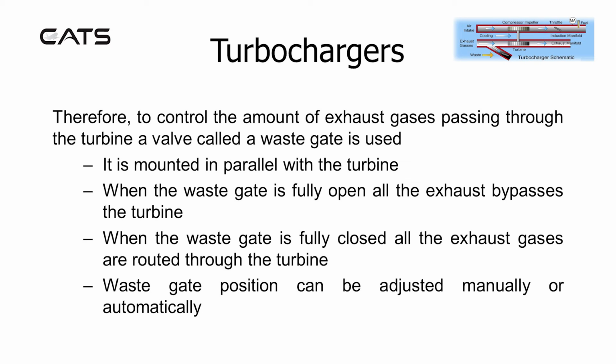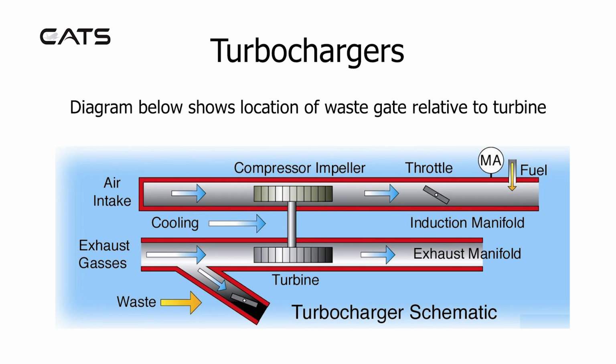It is mounted in parallel with the turbine. When the wastegate is fully open, all the exhaust bypasses the turbine. When the wastegate is fully closed, all the exhaust gases are routed through the turbine. The wastegate position can be adjusted manually or automatically. This diagram shows the location of the wastegate relative to the turbine.